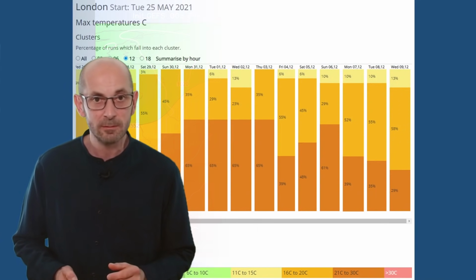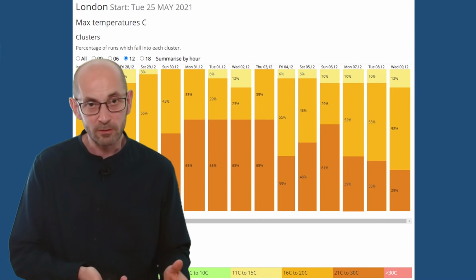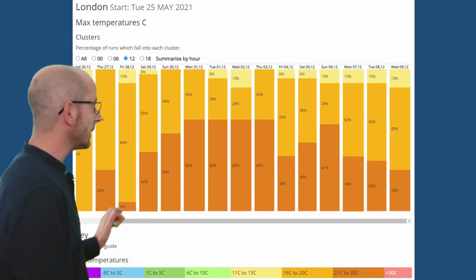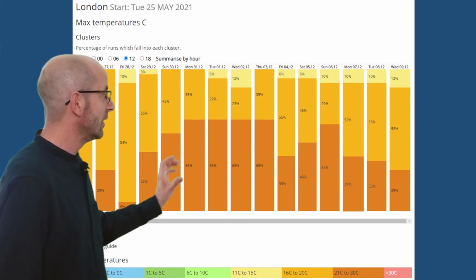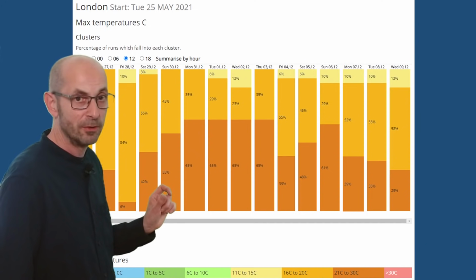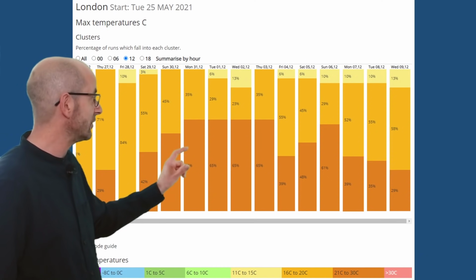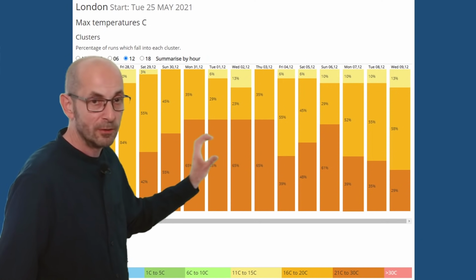So, having looked at the pressure and the rainfall outlooks, here's the 2 meter temperature data from the ensemble, the London data here. Light oranges indicate maximums of between 16 and 20 Celsius. The dark oranges between 21 and 30 Celsius, and each column summarising one day. There's a clear upwards trend there in the short term. Through bank holiday weekend, the number of runs in the 21 to 30 Celsius bucket is over 60% at times. A good signal for warm conditions.